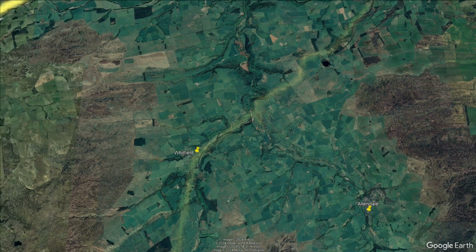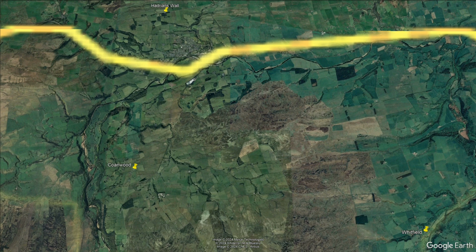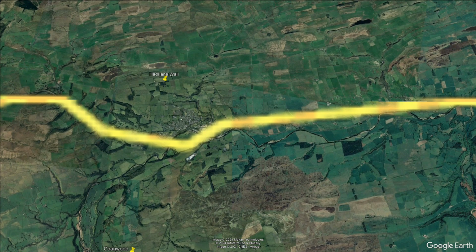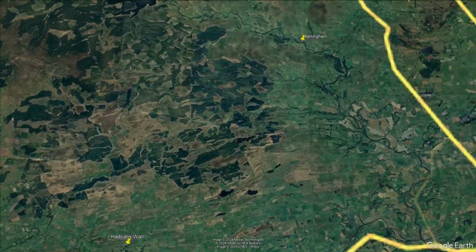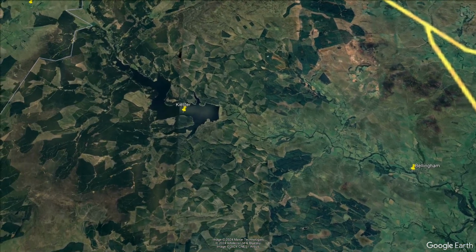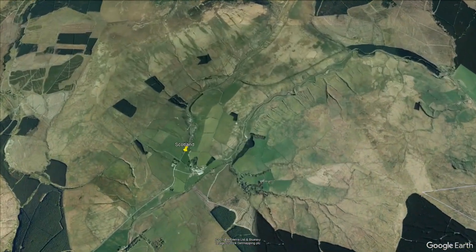Then we're going to cross over via Cornwood in the South Tyne Valley up to Hadrian's Wall. And we're going to have a nice long drive along the side of Hadrian's Wall. Once we've done that, we're going to pop up the North Tyne Valley via Bellingham up to Kielder, where we'll visit the reservoir, and then over the border into Scotland.